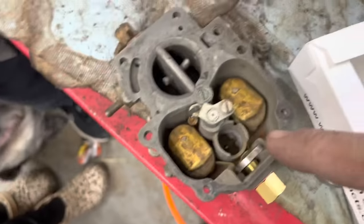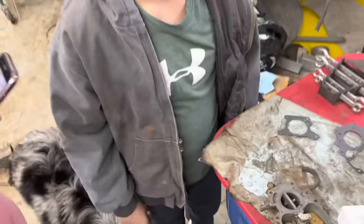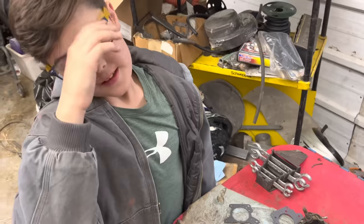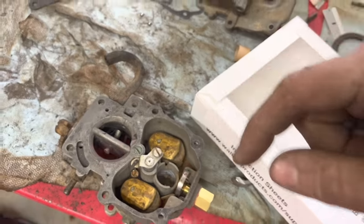So after a bunch of looking it up, one check ball goes here and one check ball goes here, because it kind of fell out when we were doing this yesterday and we had no idea where it was supposed to go. So that's where it goes, right there and right down in there where the accelerator pump is.